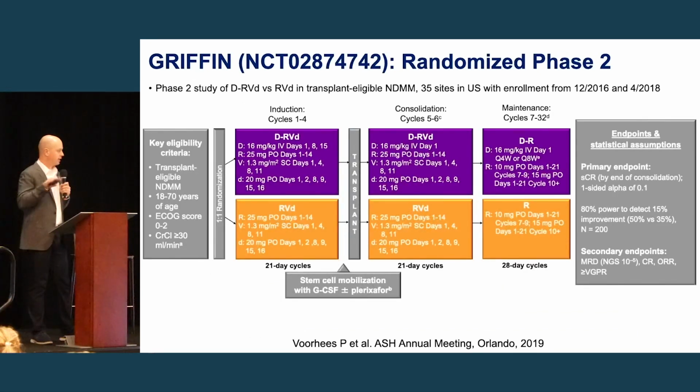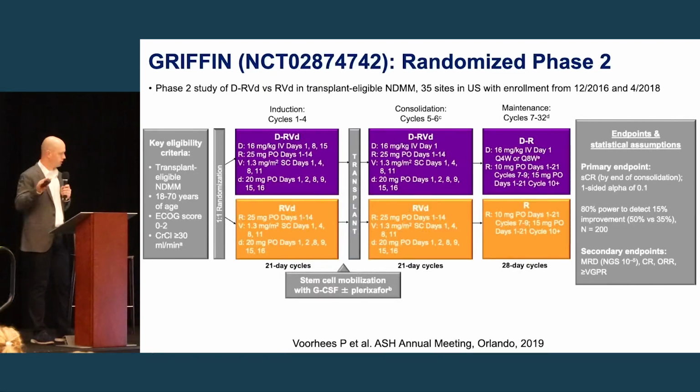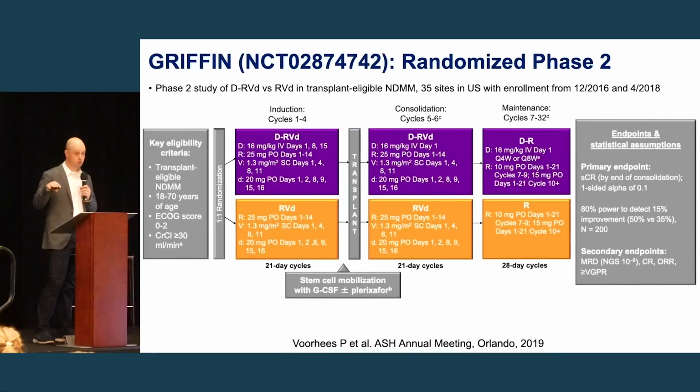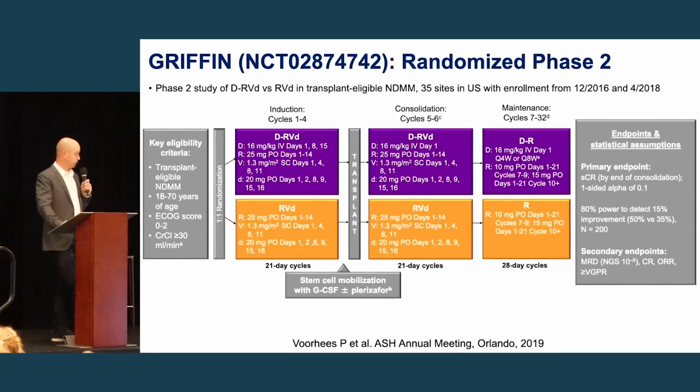So what are the data for the 4-drug combination? I'm going to review this briefly. I know many of you are familiar with this, but just so we're all on the same page, it was the Griffin trial, of which we were a site at Fred Hutch. My colleague, Dr. Silberman, was also one of the PIs at OHSU.